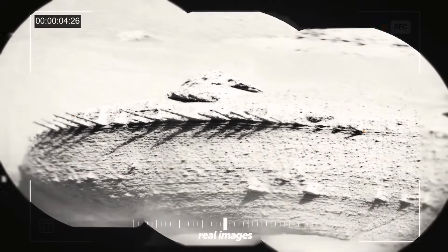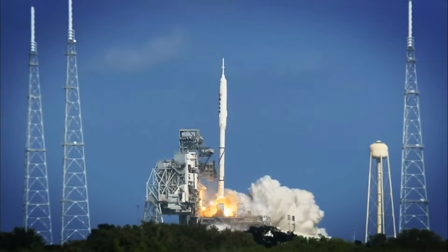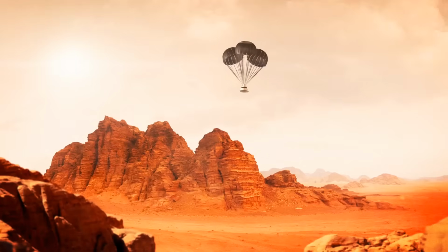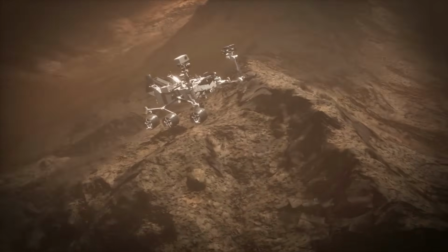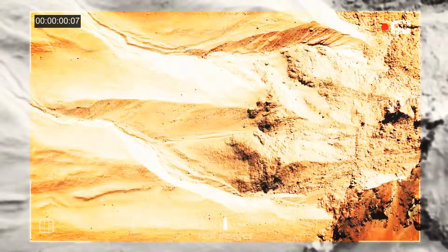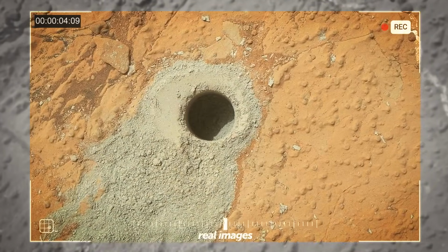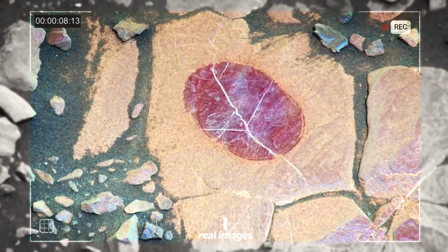The device captured some images with some rocks that look like dragon bones. Now, let me take you back to 2012 when Curiosity made its grand entrance on Martian soil. It was like the queen bee of rovers, the biggest and most capable one at the time. And boy, has it been making waves since then. It's even discovered evidence of water and organic molecules on Mars. These findings were giant leaps in our quest to find out if Mars ever had its own little creatures.